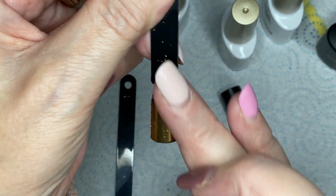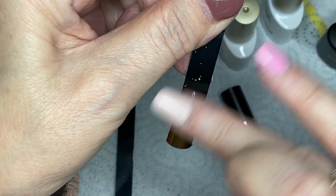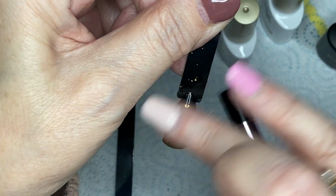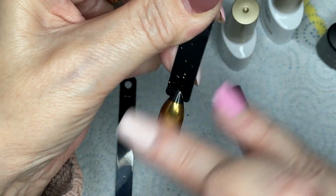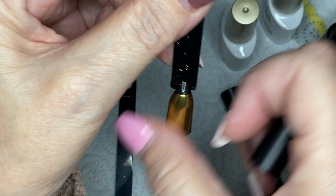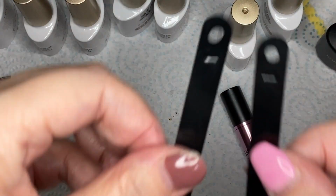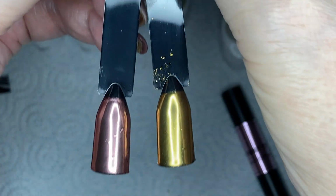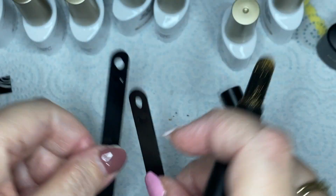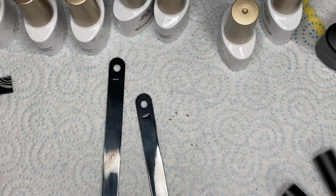Yeah, put it on with that and then rub it with your finger. Very nice. So that's the gold. I don't like them. You have to get used to new things, but I think they're very good. So we top coat those and they're done. And then we'll have a look at these acrylic pens.